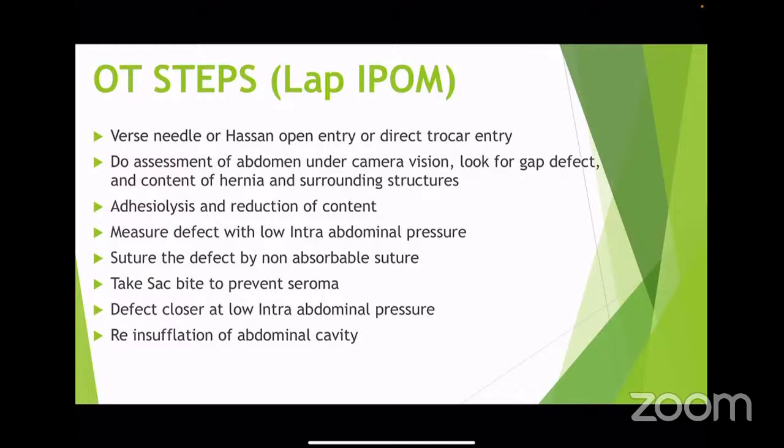Reduce the content, and after that, suture the defect. That is the IPOM plus procedure. You are adding something. So suture the defect, suturing it with the non-absorbable suture now.